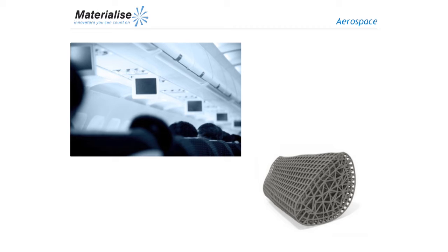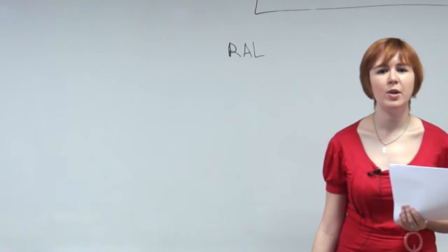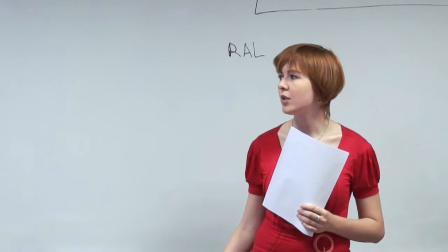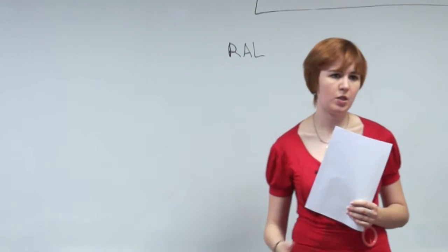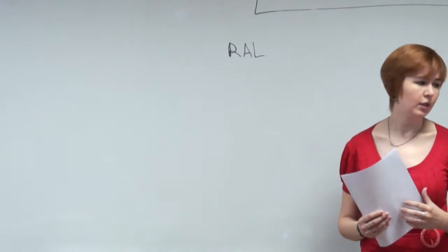Also, if you have a solid design, it is possible in our software Trimatic to make the part like this. How do you think? What would be the reason to make the part like this instead of solid one? Weight, yes. So on aircraft, each inch of the material counts, and the more lightweight the model is, the better it is. So it's possible to build such parts that are still quite strong, and this is another plus of using our technology in aerospace.